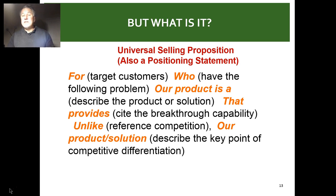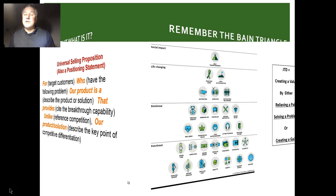If you memorize this, this will be great for doing a quick pitch for a business as well. But this is really core to your positioning, core to your brand story. So it's just something to keep in mind, but it ties back to that customer and that problem and the solution you're providing and how you're different from the competition.